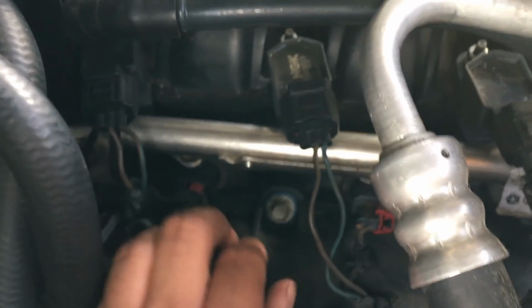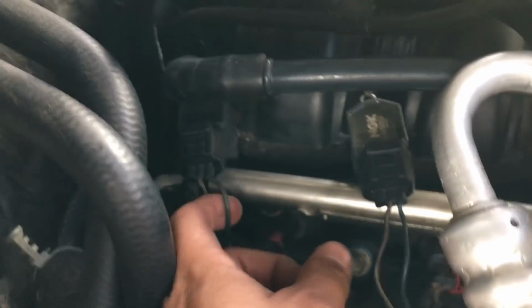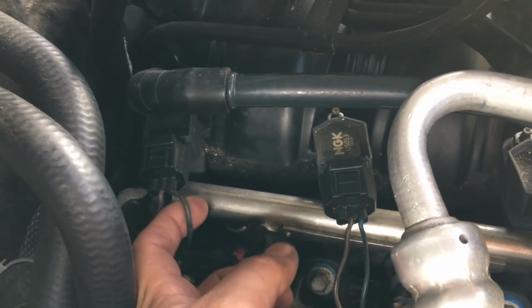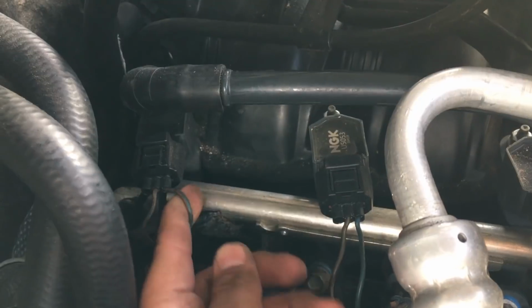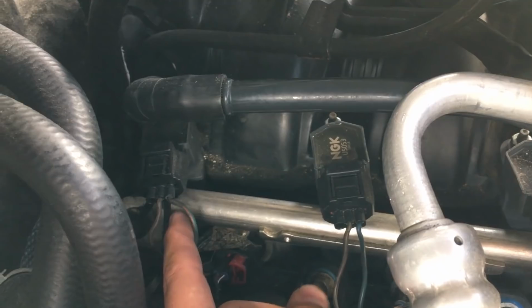So that's going to be the power feed. And what we want to look at is going to be the control wire, which is this wire right here, which we're going to be looking at cylinder number 6, which is back here. The cylinder number 6 wire looks like green and orange. So we're going to go ahead and back probe this control wire and see if we can get a waveform.